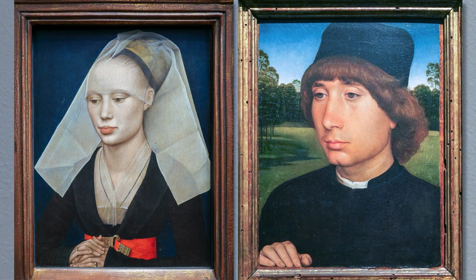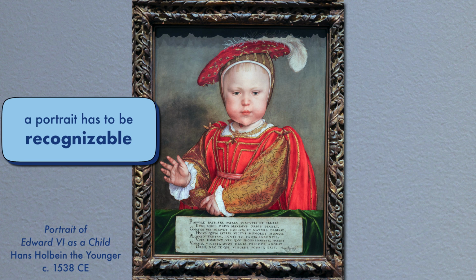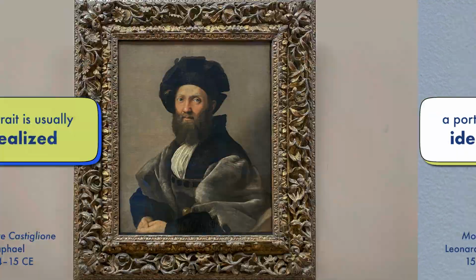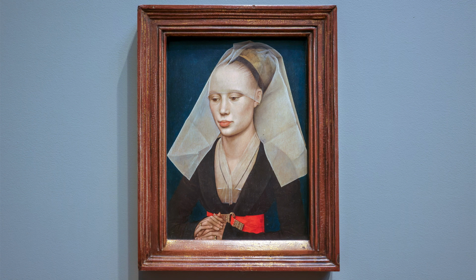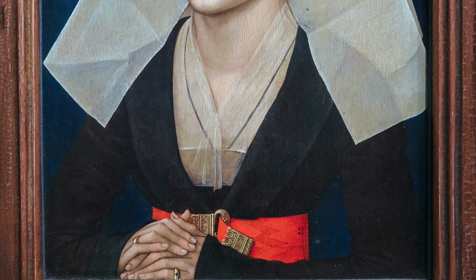They are usually bust-length, meaning the sitter, or the person being depicted, is shown from the chest and shoulders up. Sometimes very important figures, like rulers or statesmen, get shown in full length, but this was not the norm. A portrait is always meant to be visually recognizable. Viewers have to know who they're looking at, but portraits are almost invariably idealized to reflect that person in the best possible light. Sometimes this might mean an artist smooths away unflattering features, or it might mean that the sitter's dress or demeanor is presented in a flattering way.